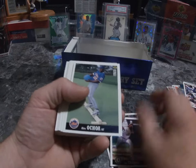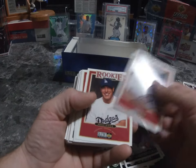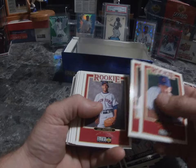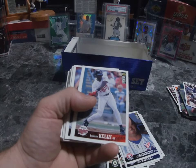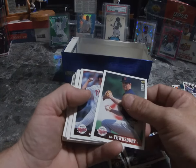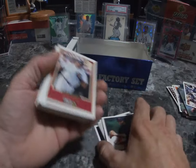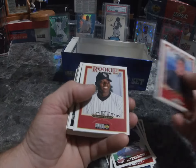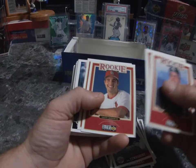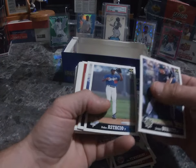Gary Ahede. We got some more rookies: Pat Klein, Adam Riggs, Jay Payton, Derek Lee, Eli Moreno. It's nice, Roberto Kelly. More rookies. Got Bubba Trammell, Jeff Abbott, Derek Gibson, Matt Morris, and Ryan Jones. Got more rookies coming up too, looks like.